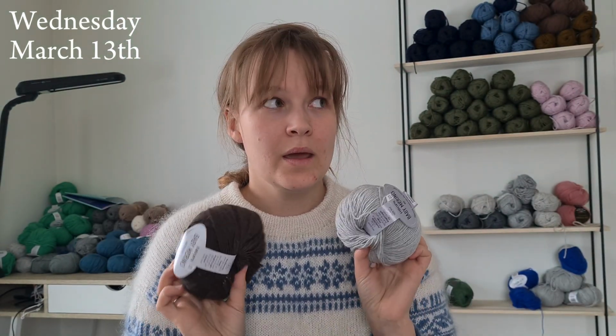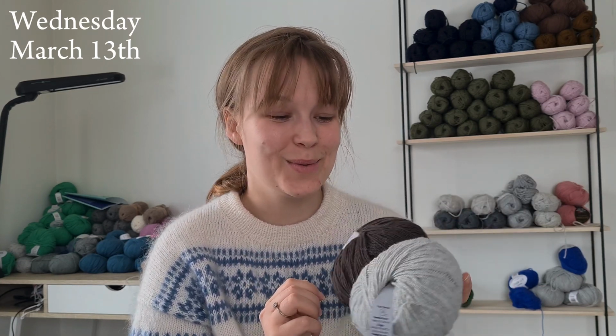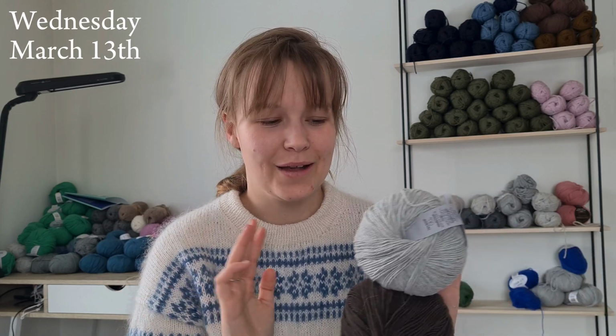So I am going to try to cast on today. I think I'm going to start with the grey one, and I'm going to try to start today, but I have a few other things I have to finish first. But hopefully I'll be able to start today. If not, I'll be able to start right around midnight, I think. So hopefully I'm going to be able to do this, but I can't sit here and chat any longer. I just have to finish everything so I can cast on.